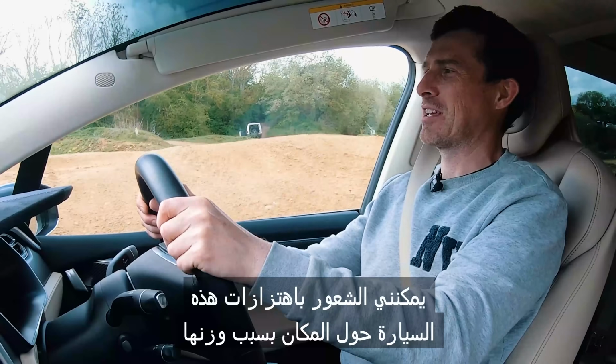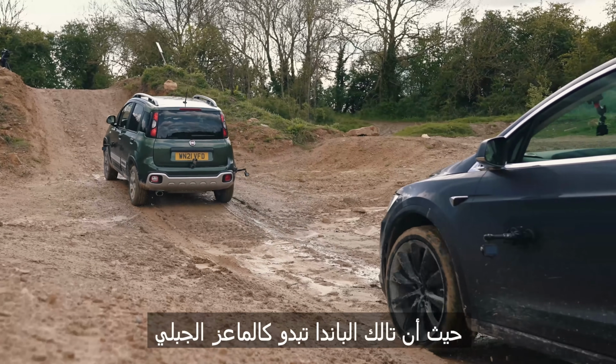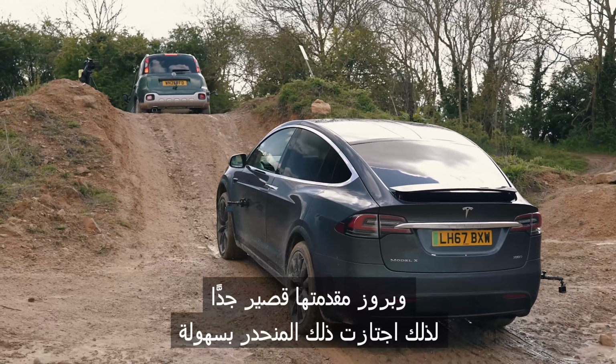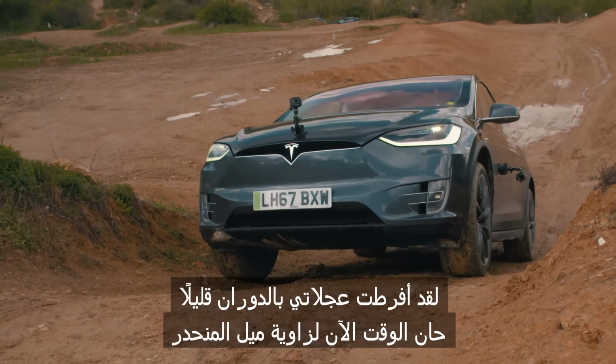Oh, feel this thing thump about. Just the sheer weight of it. Whereas that Panda's like a little mountain goat. So the Panda has an approach angle of 24 degrees. Quite a short overhang, so it gets to that slope quite easy. This one, I don't know, Tesla don't state it. Oh, we're spinning our wheels a bit.